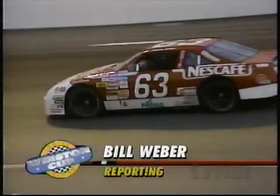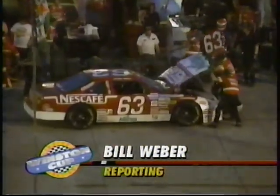We work hard to qualify good, but not as hard as we work at the race. That's what we really want to do, is win the race. Chuck ran with the leaders through the early portion of the race before dropping a cylinder and battling an electrical problem. The Nescafe Pontiac finished 6th.